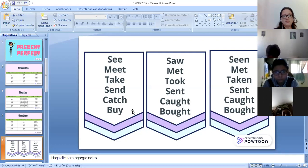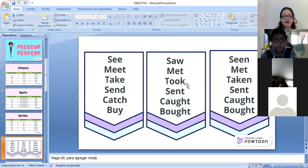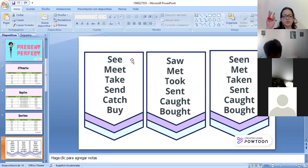The meaning of meet is conocer o reunir. Cuando nos reunimos con alguien o con alguna persona. Tomar, de tomar algo. Enviar. Catch. Atrapar, excellent. O capturar también. O en algunos casos le decimos cachar cuando tomamos algo. Comprar.